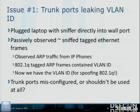So this was news to me, because I thought maybe this is some kind of misconfiguration. Maybe they shouldn't have had trunk ports configured. And as you know, on trunk ports, the broadcast domain, any broadcast type of traffic is going to be forwarded out all the ports. So why were we receiving?